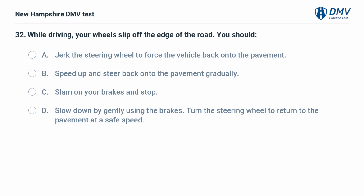While driving, your wheels slip off the edge of the road. You should A. Jerk the steering wheel to force the vehicle back onto the pavement. B. Speed up and steer back onto the pavement gradually. C. Slam on your brakes and stop. D. Slow down by gently using the brakes.